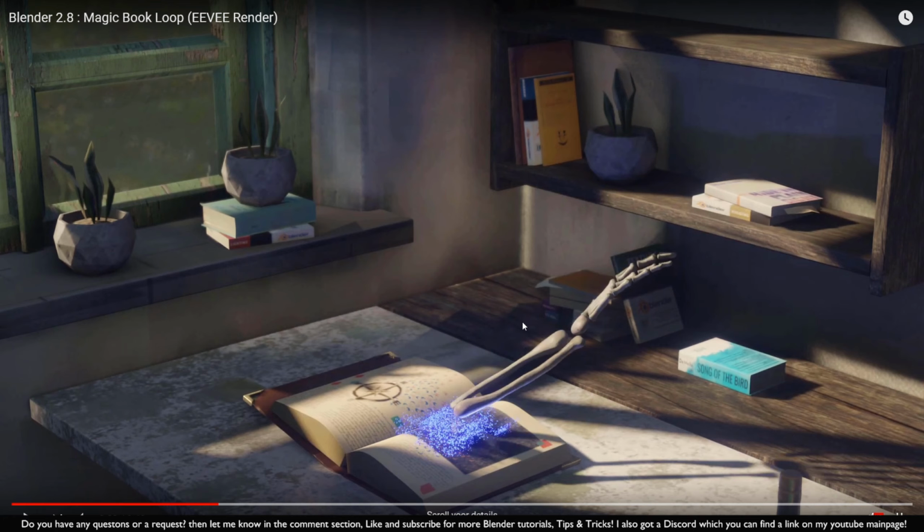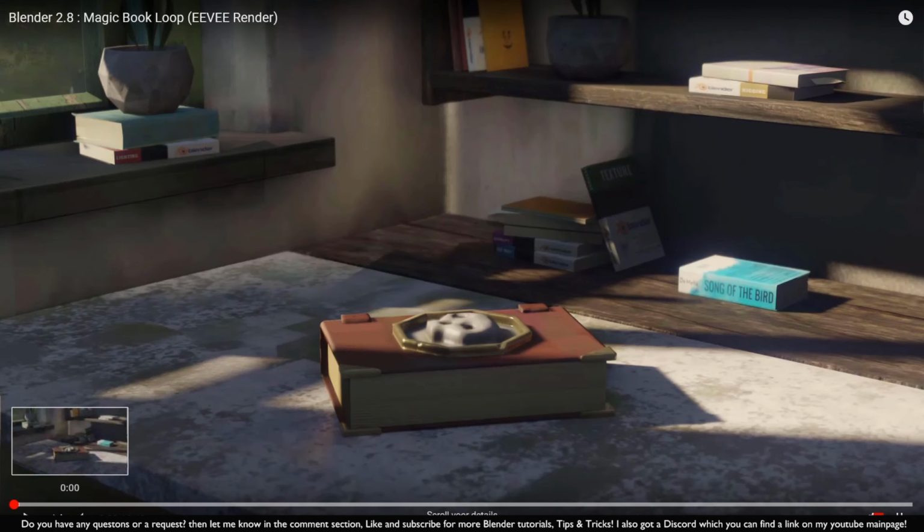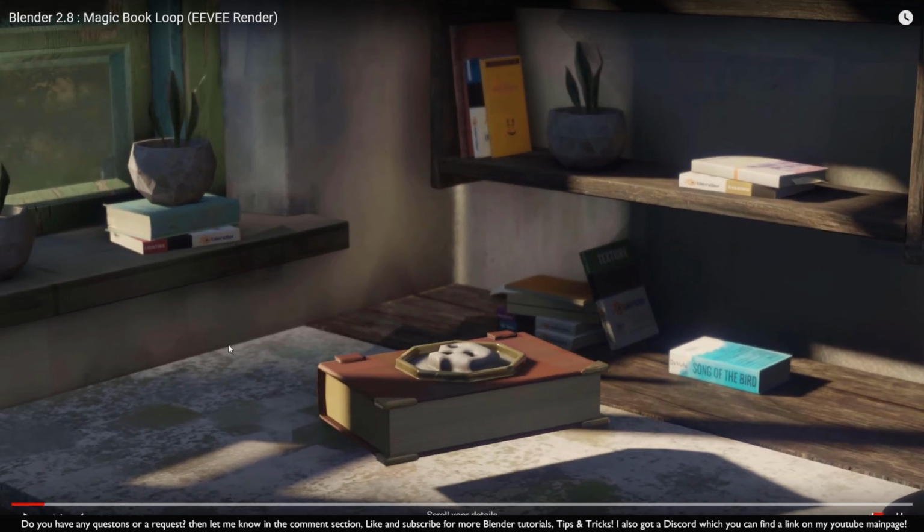Also, the animation looks very nice. You got sound kind of on point. I don't know if it's from the beginning. Yeah, it's from the beginning. That's just very nice because, yeah, if you do make sound from the beginning, just do anything.